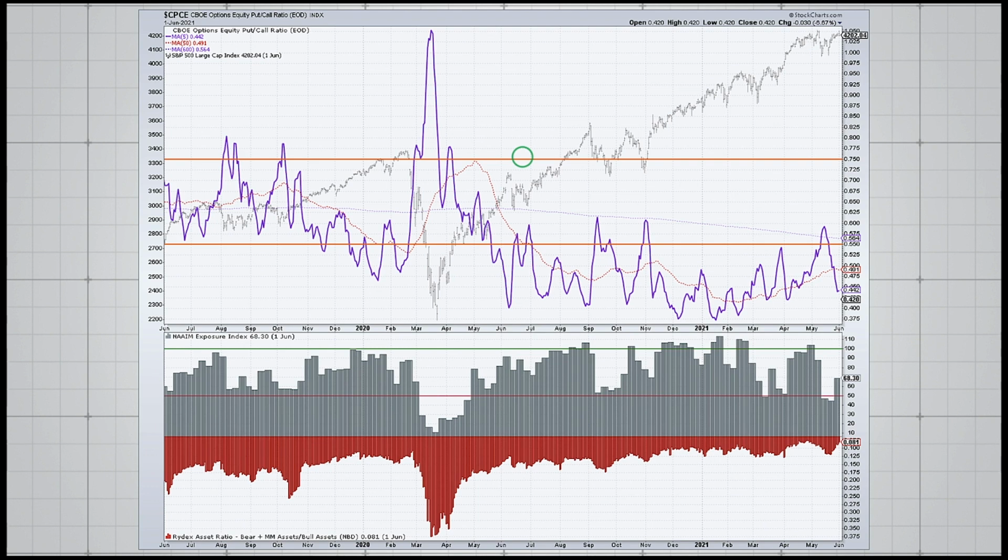So I'm looking at this chart. This is another one that I look at on a daily basis and a weekly basis as well. I'm looking at traders positioned on the long side there, favoring calls, and I'm also looking at active managers coming back in a little bit, getting a little bit more long in their exposure. So a nice stack here. Again, I like to stack these things in SharpCharts and on StockCharts.